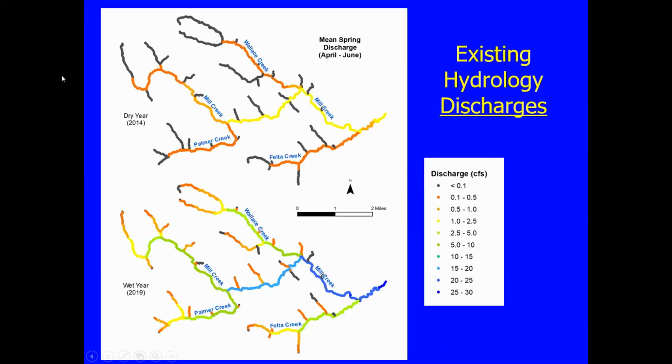So we're mostly interested in stream flows. We use the model to characterize stream flows during a number of different time periods. This is looking at the spring time period, April through June. Comparing a rather dry year of 2014 on the top to a wet year like 2019 on the bottom. Huge variations between a wet and a dry year. You can see flows in the order of 1 to 2 CFS in the middle and lower portions of Mill Creek in a dry year, ramping all the way up to 10 to 20 CFS in a wet year. So pretty dramatic fluctuations depending on the timing of that spring.